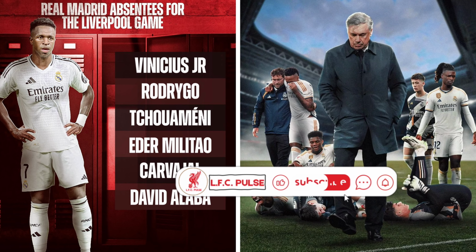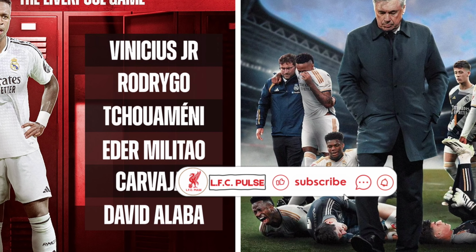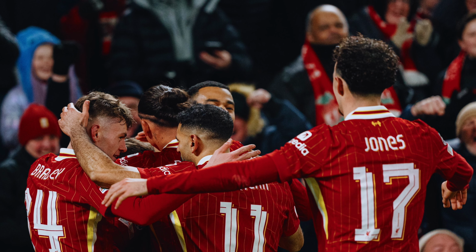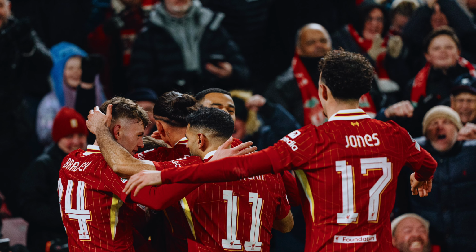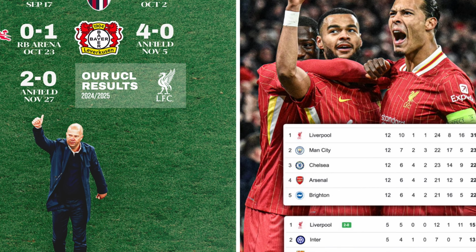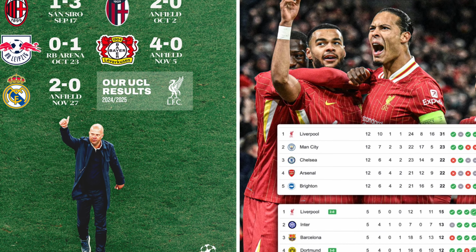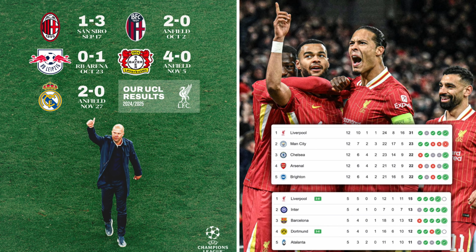Whether injuries played a role for Madrid, it's hard to say, but Liverpool's ability to thrive in different game states was clear. When the game became chaotic, Madrid simply couldn't cope, while Liverpool's players, who have thrived under Klopp's high-intensity style, seem right at home. Under Slot, Liverpool are now top of the table in Champions League, having won all their group games. It was a truly impressive performance, both tactically and physically.